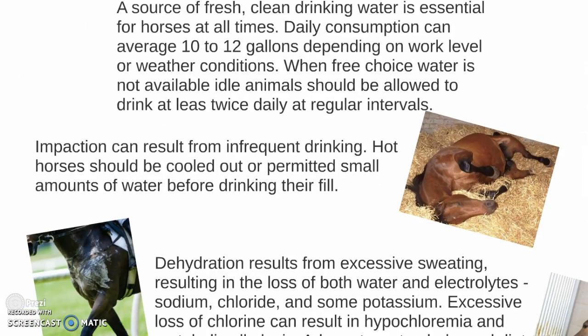Impaction can result from infrequent drinking. Hot horses should be cooled out or permitted small amounts of water before drinking their fill. Impaction, of course, being a severe type of colic.